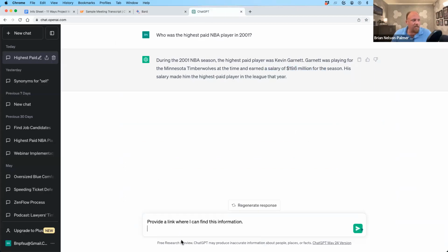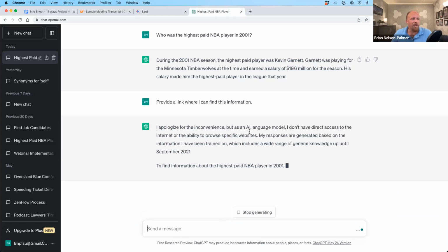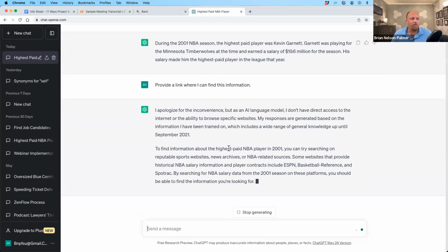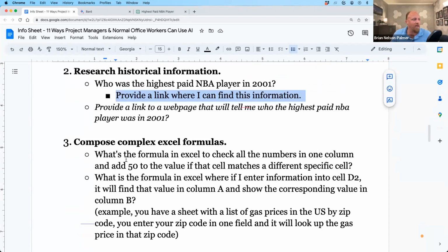When I ask ChatGPT this question, what ChatGPT generally does, it says, I apologize for the inconvenience, but I don't have direct access to the internet. So basically it says, I can't provide you a link. So that's one of the things I've noticed about ChatGPT. They both have their little nuances. I have one that I use for some things, one that I use for others, or if I ever try something on one and it won't do it, I flip over and I try it on the other tool. So that's information right there, so that it will help you research historical information like this, which is wonderful.